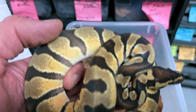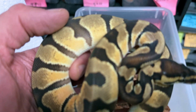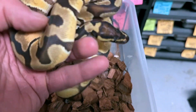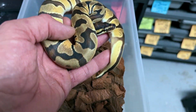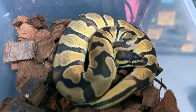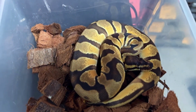So I'm calling this Enchi Super Orange Dream. Het pied, het hypo, het Ultramel. Actually, it's possible het hypo at 66%. But this is a beautiful female, great potential, and she could definitely be producing some beautiful triple recessive Ultra Glow pied somewhere in the future if we get lucky. So, very nice snake.